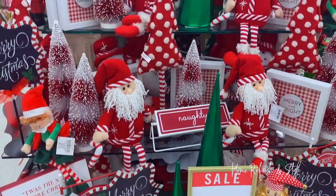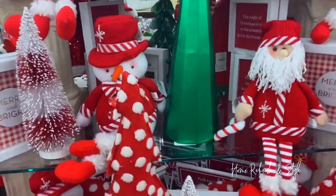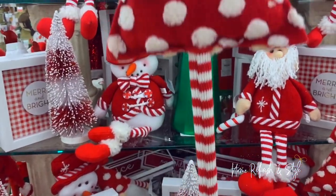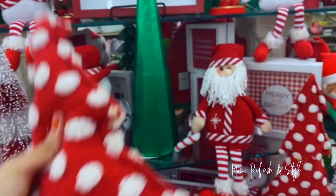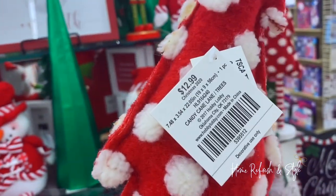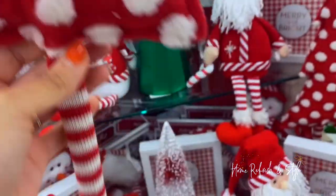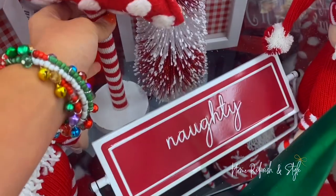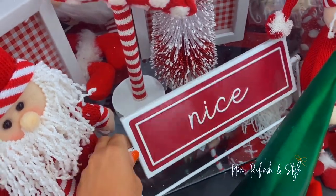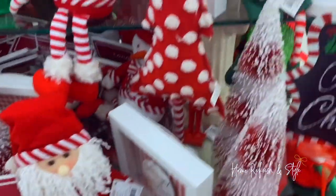All right, I'm kind of liking this. This is like candy cane, and this is like a sweater with a wood white base and stripes and polka dots. This is really cute. I don't know why I'm loving this right now. It's kind of different. $12.99 and half off? Naughty and nice. This is cute. I think I want this. This is like for my mood. Like, what mood am I in?